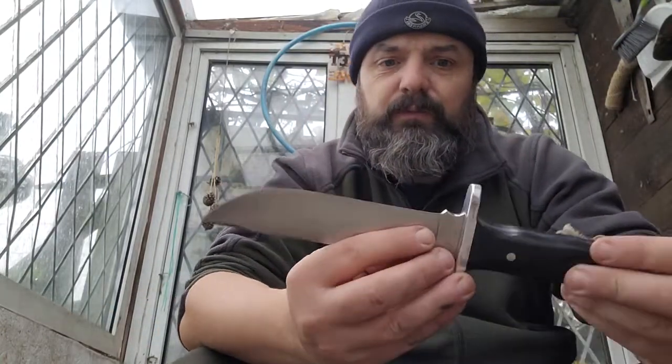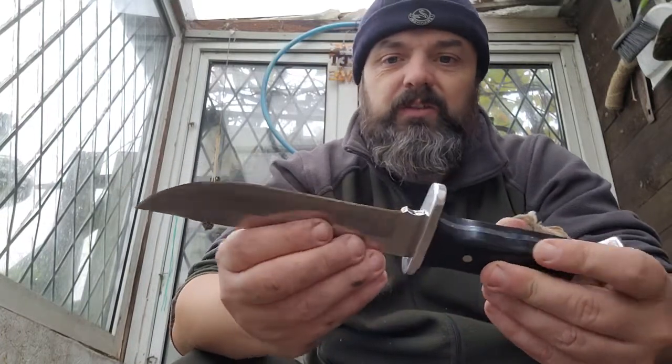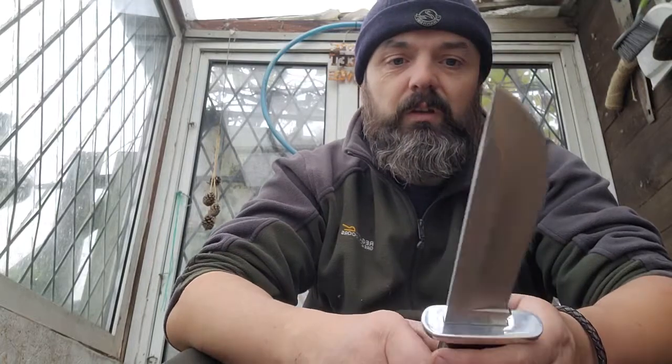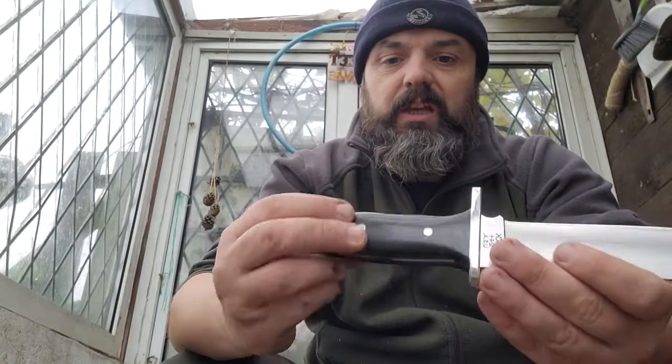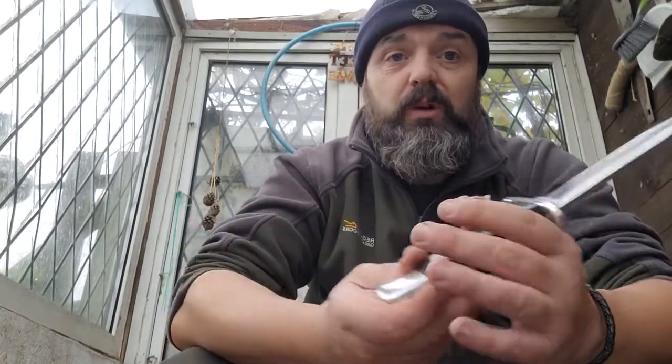And for a knife like this, it shouldn't really be doing the things that I was doing with it, but I thought I'll give it a whirl anyway, because obviously it is solid construction, it is full tang, so why not do some heavy duty work with it? And it passed with flying colours.